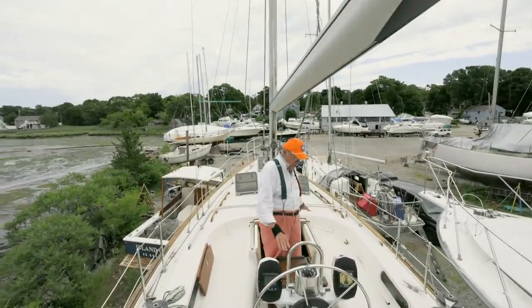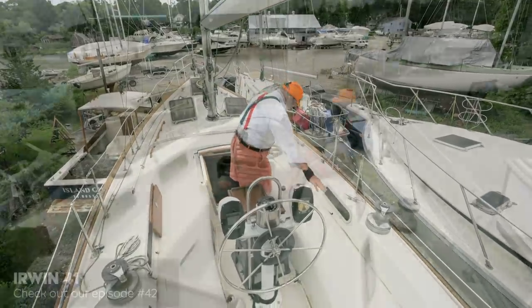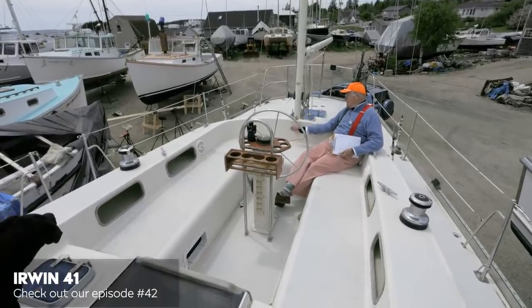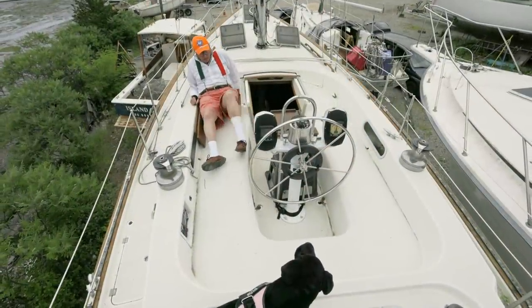Look at the length of the cockpit. We set a new cockpit length record, I think, here. Kind of looks like the Irwin a little bit to me. This is sort of like the Irwin, and it has a center companionway that's deep right between the seats and so forth. Part of this design, it has a nice little catch for you.